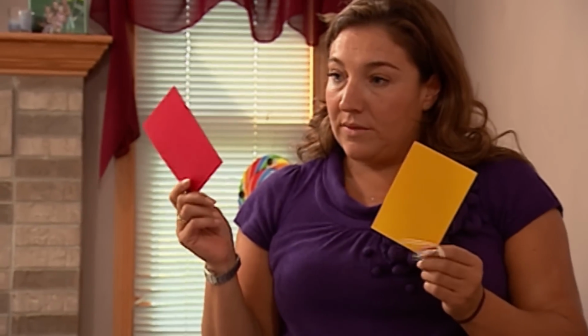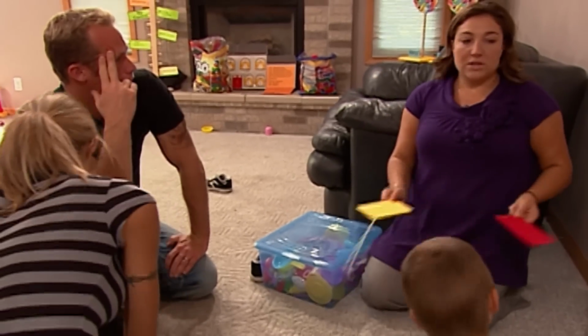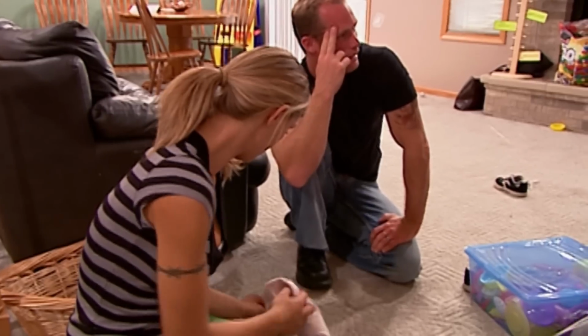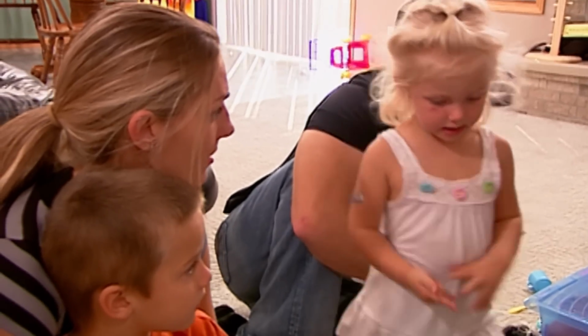I brought in a yellow card and a red card. These cards now, you're going to use to aid yourself. The yellow card is for a warning and the red card is for timeout. One warning, one timeout, straight to the timeout spot afterward. To be honest with you, it's more for Dad's sake than it is for the kids. So let's just hope he uses it. I am really excited to use this technique. I think this is what we needed.